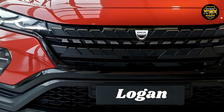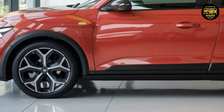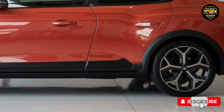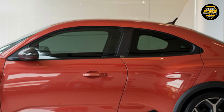Around back, the taillights have a new Y-shaped LED signature, bringing a touch of flair that was previously unheard of in this price bracket. It's simple, yes, but in the best possible way, the Logan now looks like it belongs in 2026. Not a decade behind.